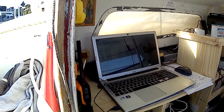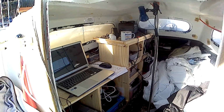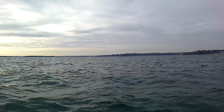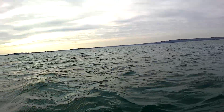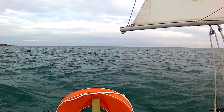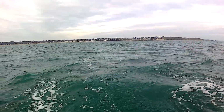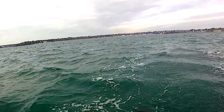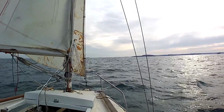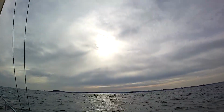Here's my stateroom and cabin with my office. I was able to do some translating orders. And this is the next day. It's a lot duller, and the waves are beginning to kick up. This is just chop coming out of the bay, which you can already see the swell building up as I get further away from Saint-Malo. The swell is coming from the northwest, and the wind from the southwest.